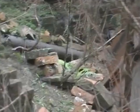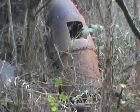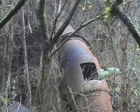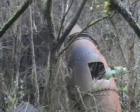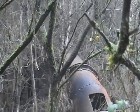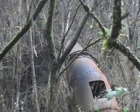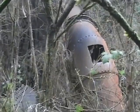Lots of bricks falling down. There's a firebox door, but that would be the base of the 3 foot diameter chimney, believe it or not, laying on the ground and going up the hill, and in the process it gains 85 feet of vertical height, which gives it enough draft for the furnace.